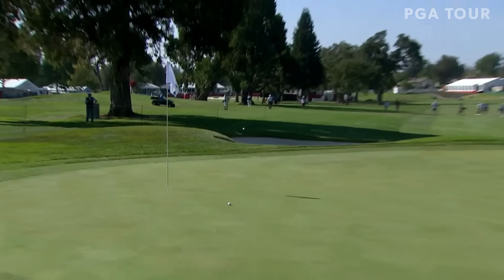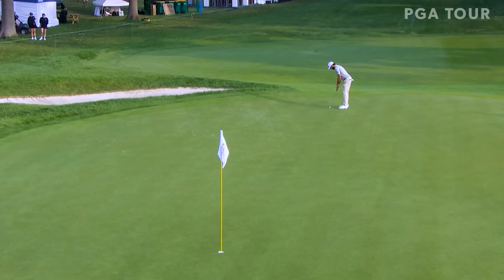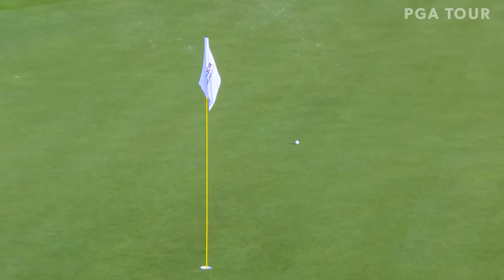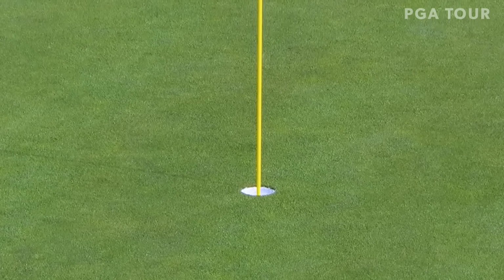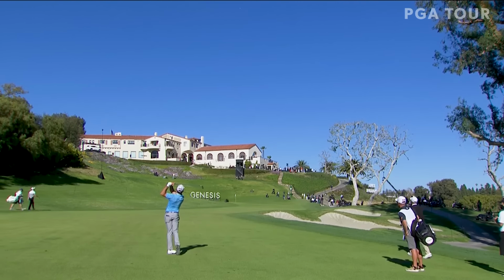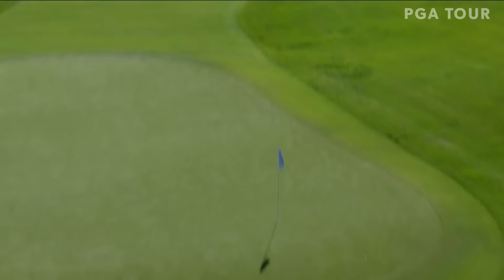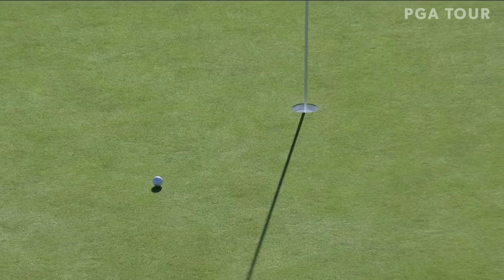Oh, this is beautifully controlled as well. Look at this. Oh. Really tough to get the speed correct here. Although I think Max has judged this nicely. All right, let's see it. I'm going to make it easy. Hit it to 3 feet. Oh, what a call. Wow, how about that?